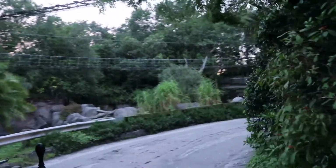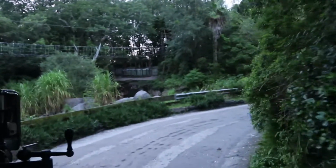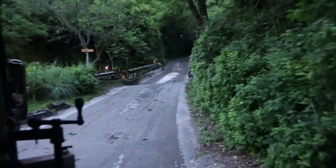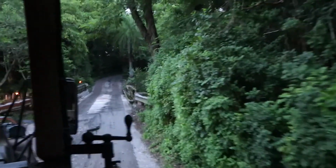Alright, everyone, now keep your eyes on the water. I'll let you know, the river does have a way of surprising you from time to time. Trust experience. Wow, look to your left.